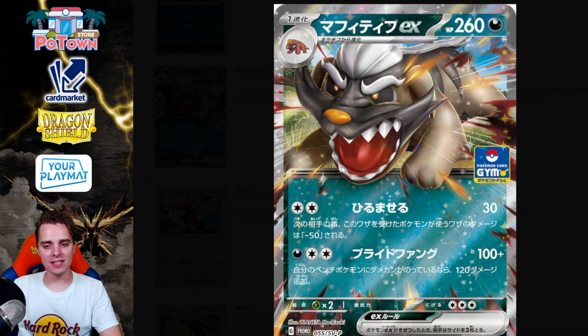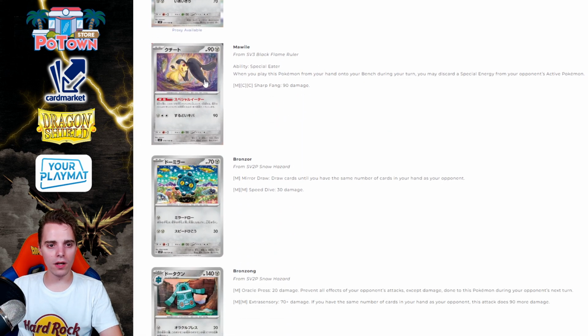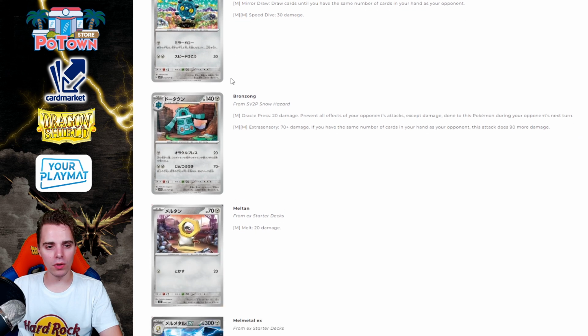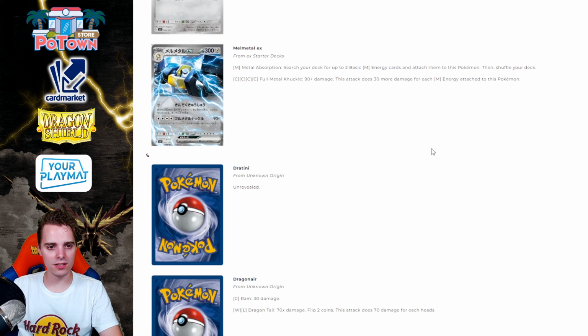They have these in starter decks and gym promo cards, but they're actually not that great. 100 damage. If the defending Pokemon has any damage counters, 120 more. So pretty much the same attack like the Greninja EX that we saw before it. Scizor in there. Mawile we already talked about as the pre-release promo. Bronzor prevents all effects of your opponent's Supporter cards. Yeah, this is actually not great.